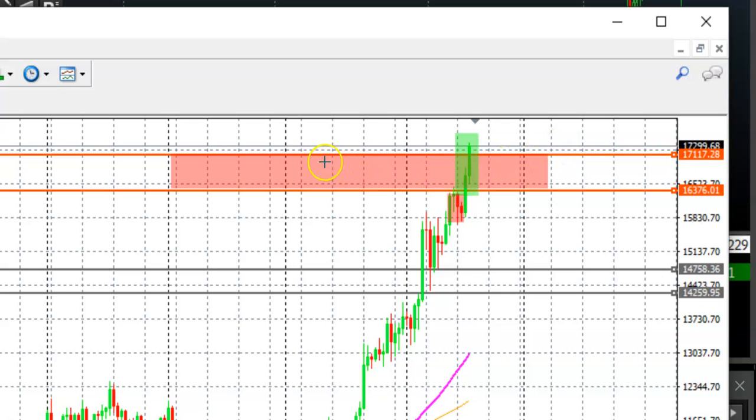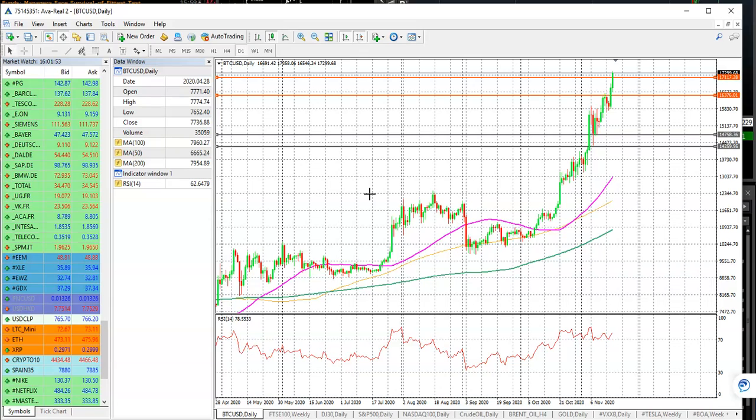So this was our resistance zone. This was our small retracement, or what you call the bearish candle. And then this is our bullish candle, which is forming. And this is taking the price all the way above that 17,000 price level that I have talked about in previous videos. It is quite important for us to keep an eye on where the price is going to go from here.